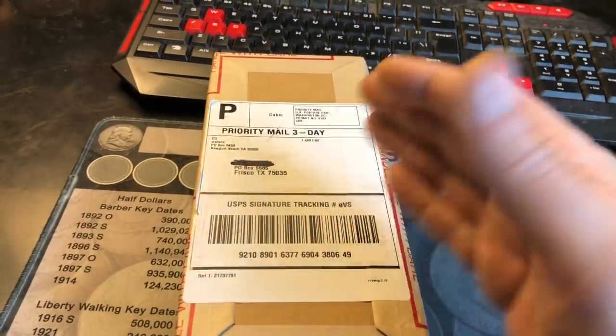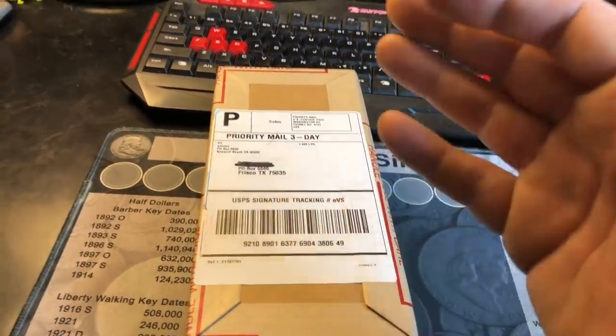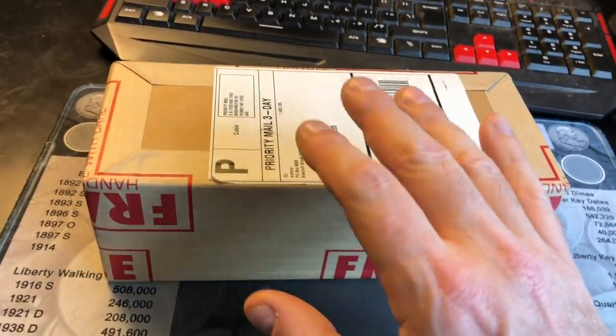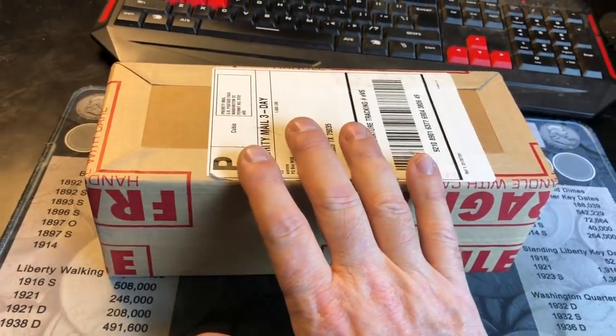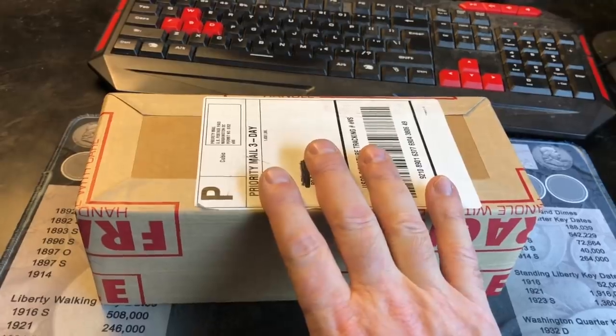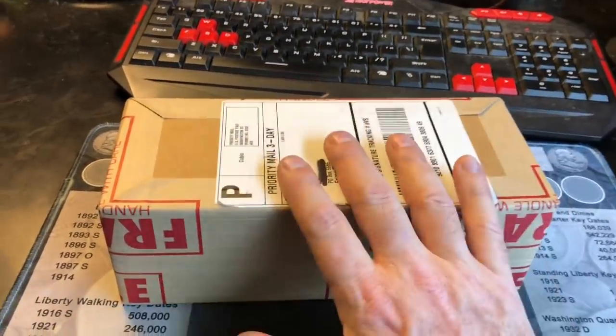And I let him know I would definitely get it graded because I believe it's going to be a coin with a high grade. Now, I'll also let you guys know ahead of time that I've already seen the grades for these 6 coins because I got the email from PCGS saying my order had shipped. I clicked on the order details and saw the grades. So I already know what's in here, so it's not going to be any surprises.